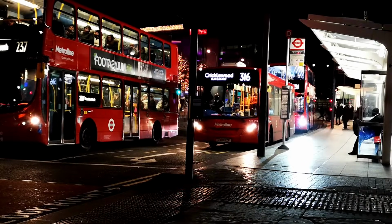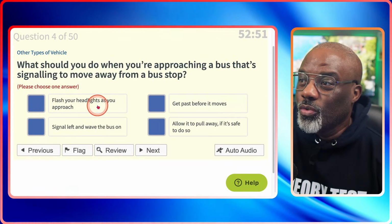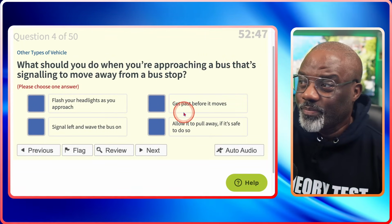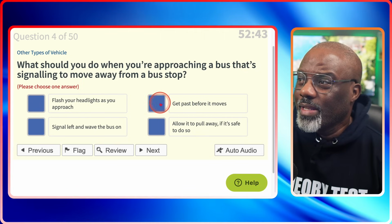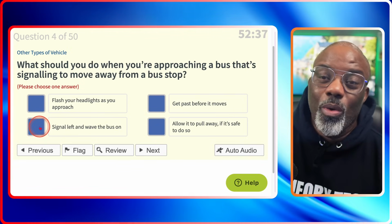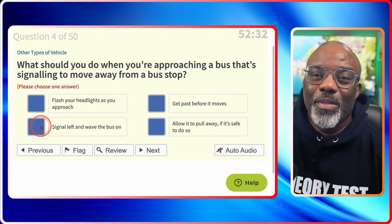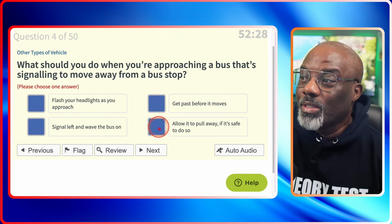What should you do when you're approaching a bus that's signaling to move away from a bus stop? Flash your headlights as you approach. Flashing your headlights mean warning of your presence, so it's not going to be that. Get past before it moves. That suggests you're rushing. So again, it can't be that, not safe. Signal left and wave the bus. Waving is not allowed on your driving test. It's not waving and it's not allowed in driving full stop. I know you see people doing it, but technically you shouldn't be waving people to do anything. So it's going to be this one.